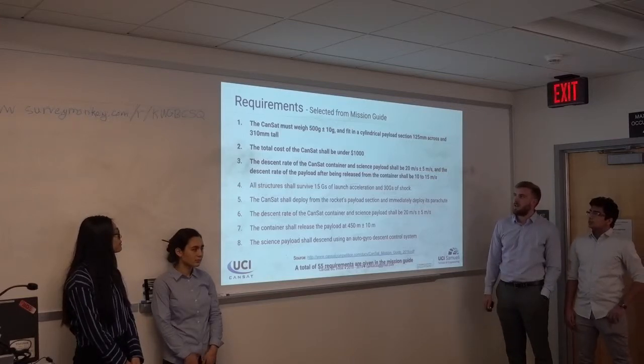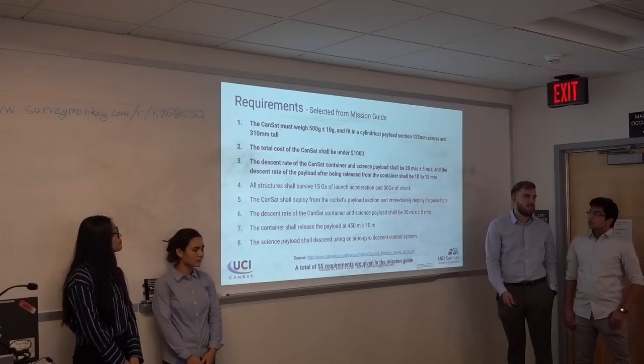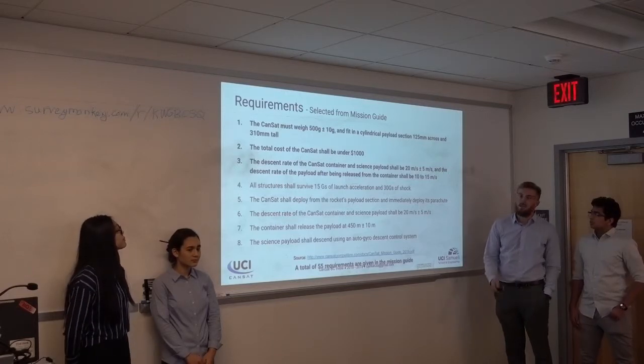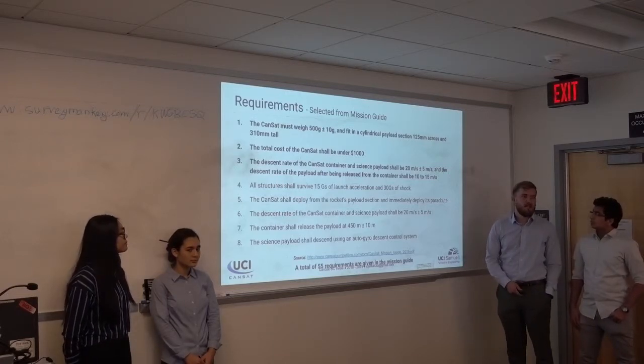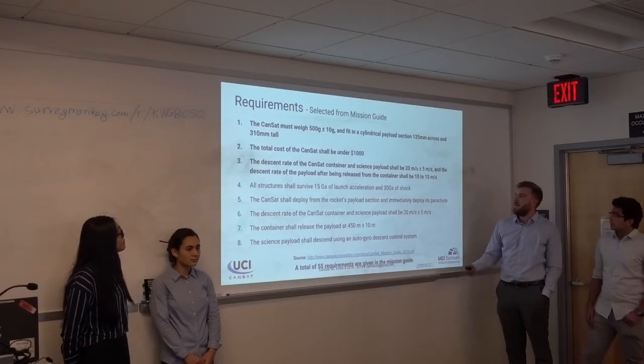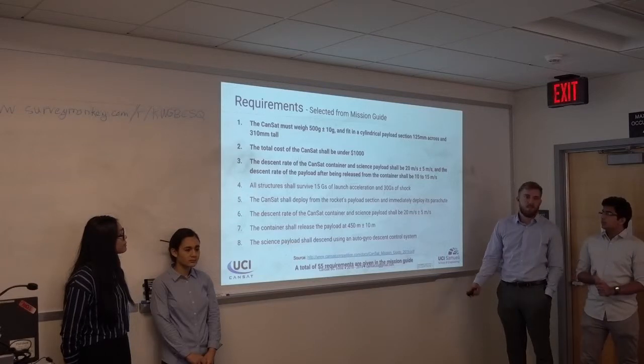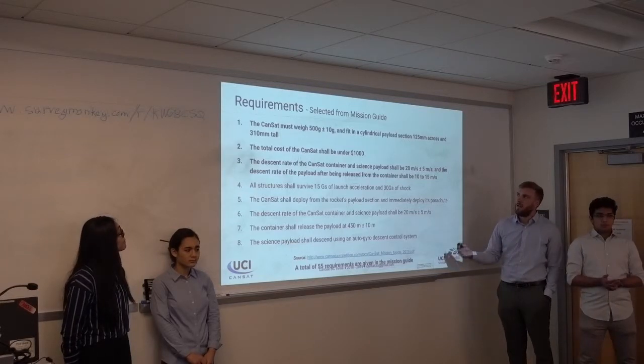The total cost of the CanSat must not exceed $1,000, and the descent rate of the container and science payload shall be 20 meters per second plus or minus 5 meters per second, and the descent rate of the payload after being released from the container shall be 10 to 15 meters per second.